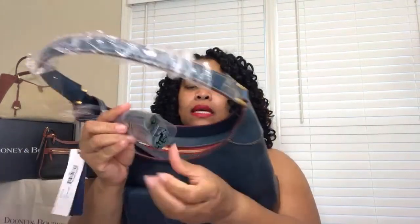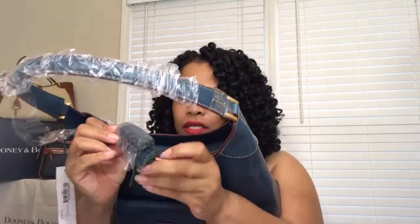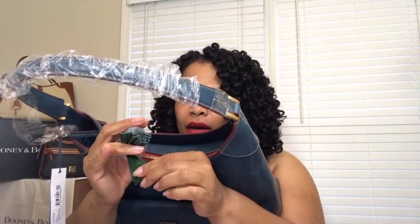So we have that. Let's see really quick. We have green suede on the back of the tassel. So let's see if there's green suede lining the top of the bag. The tassel is removable or relocatable if that's what you want to do. But it's a nice heavy tassel, and maybe it's because it's a little heavier because it is detachable, as opposed to it being like on the zipper pull or something like that where it's not removable. It's got some weight to it.